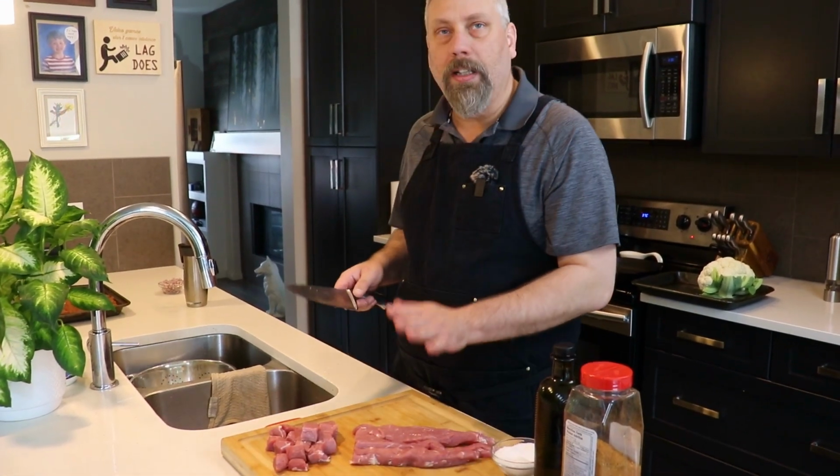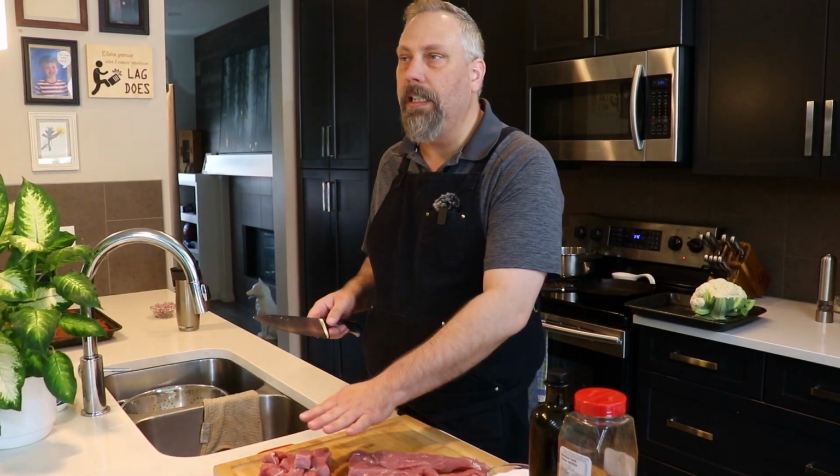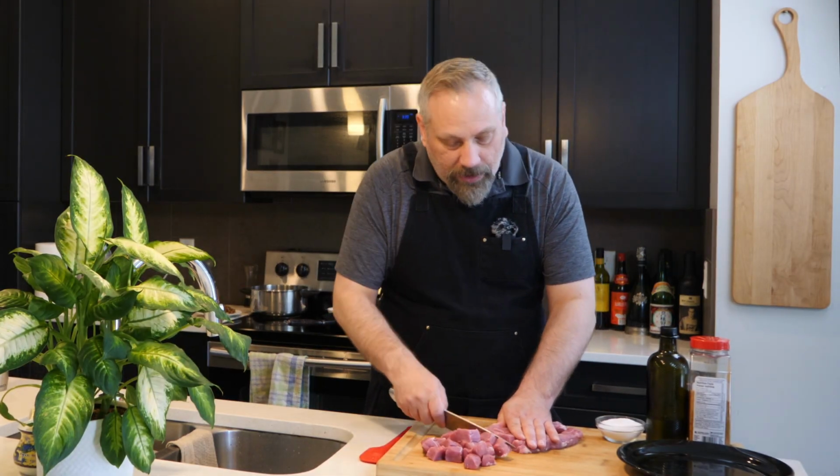The steak you can do to like a medium rare, so you can have that heat really high and blacken it really fast to keep that medium rare. With the pork, I'll have the heat a little bit lower because you still want your medium or medium well, however you like your pork, and blacken the outside. But with chicken, it's gonna be a little more difficult and you're probably gonna end up burning things a lot more.